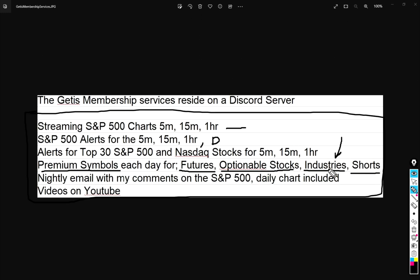Some people don't. That's cool. I know we're all busy, but I use them, especially the futures. I like to trade a lot of futures, but I know a lot of my members like to trade options. Look at those files because you're going to find some really nice symbols in there.